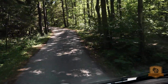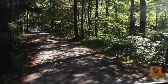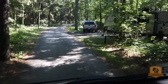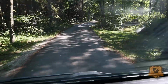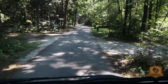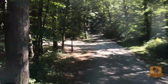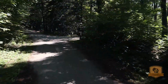This runs along the edge of the entrance road. It's a narrow little road through this stretch. There's Site 5 with a bumper pole in it. We got Site 7 on my right. Got a little toilet. 4 on my left. I do not understand the numbering here. 6 on my right.